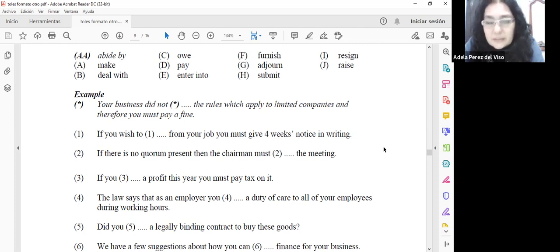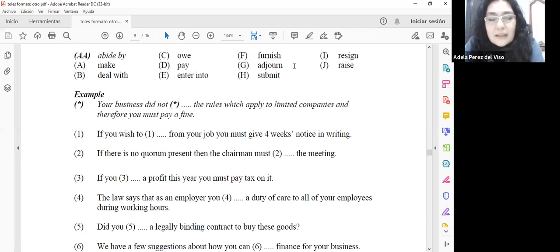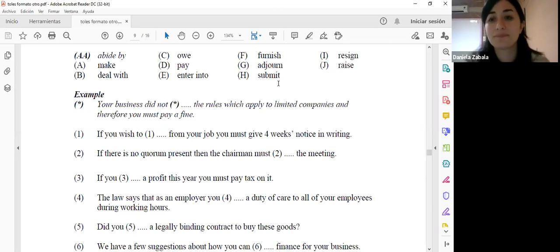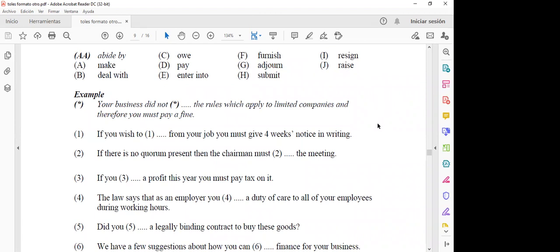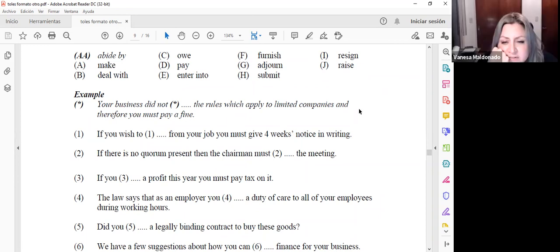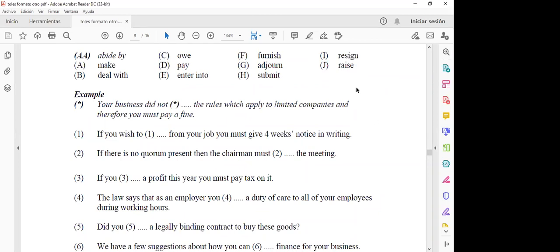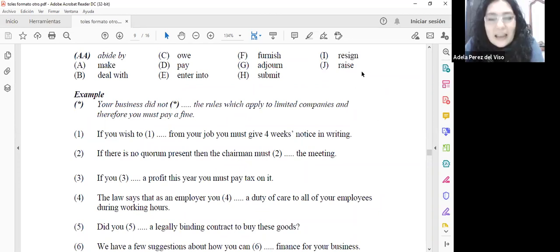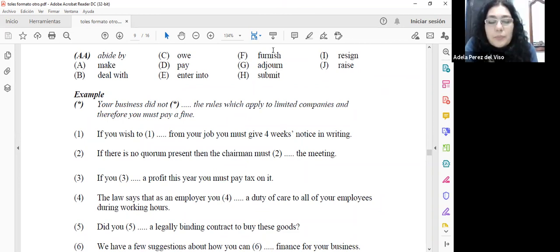Giovanni, what do you say? I think it will be finished, the meeting. But it's not there. You have to look in the options here. If there is no quorum present, then the chairman must. Submit. Finish. It said furnish. Yeah, it said furnish. I need furnish glasses. Maybe, but it's not. It could be that it doesn't end, that he postpones it.